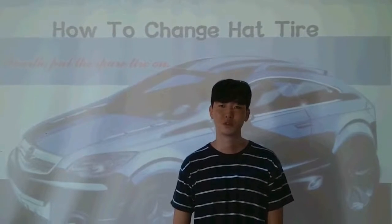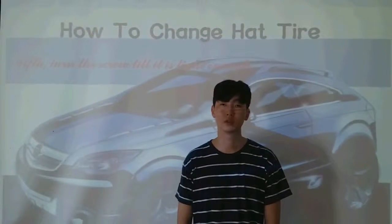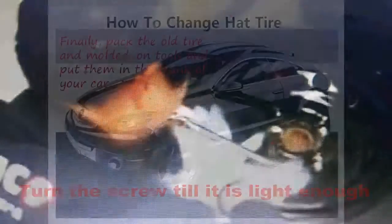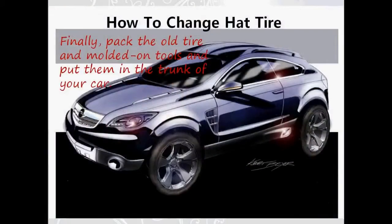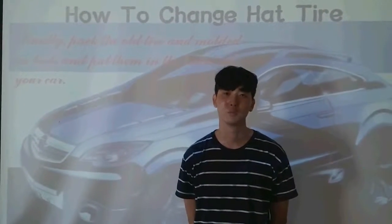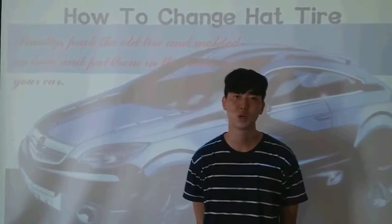Fourth, put the spare tire on. Fifth, turn the screw till it is tight. Finally, take the old tire and tools and put them in the trunk of your car.